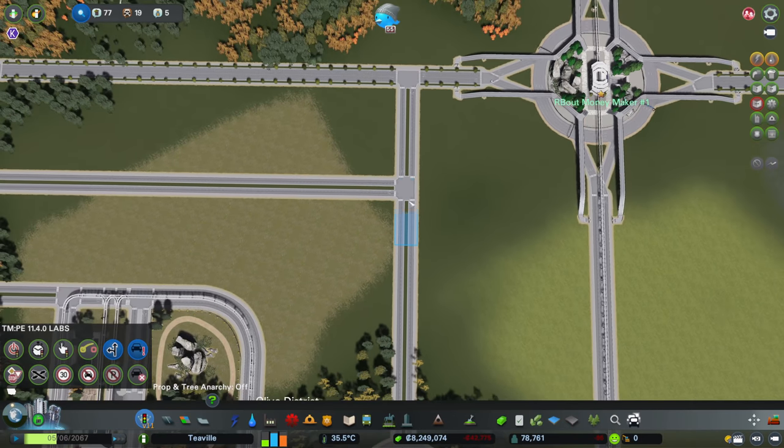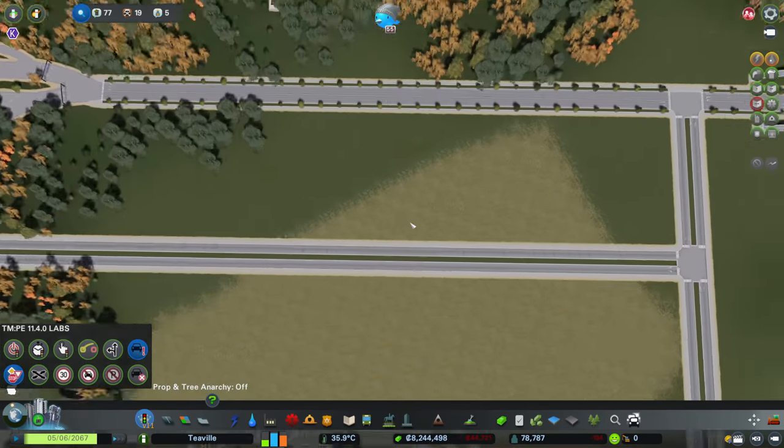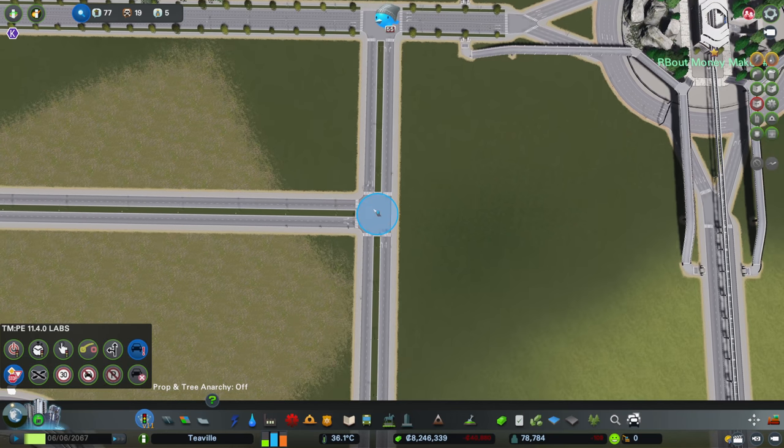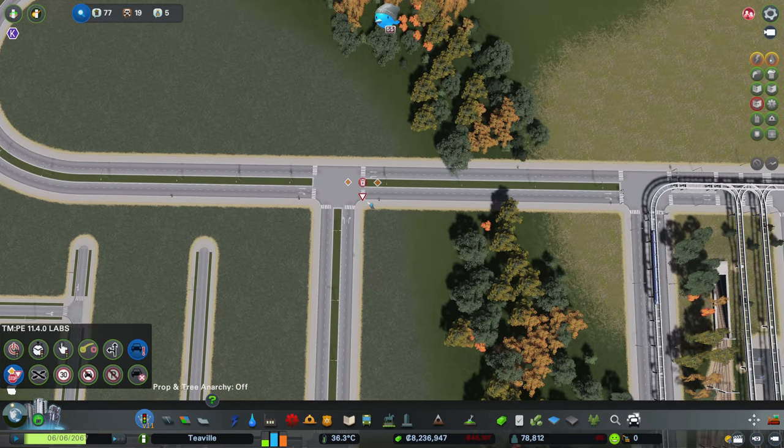That one there I think was already done. That one, I think that's it. Yep, that's all. And then I'll give way just to make sure that, there we go, our main road can keep going. That's going to give way. That's going to go all the way around. So that's going to give way.